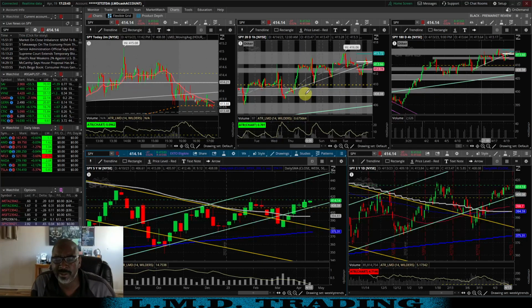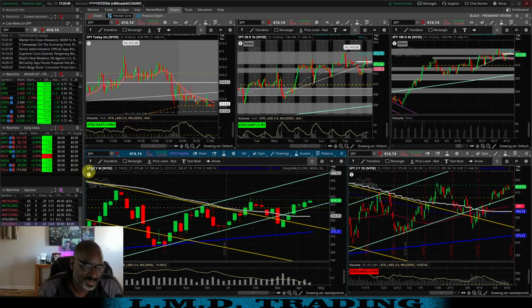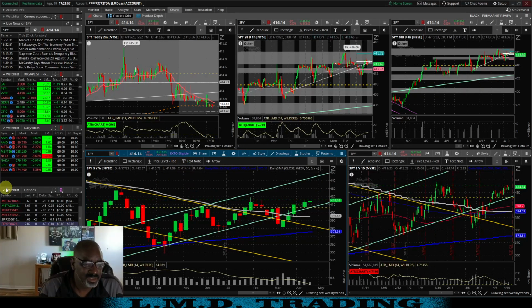We get one spike up right there for a higher high, but we're getting higher lows, somewhat even highs. So we're not losing anything. We're just not really gaining a whole lot. And for me, I'm just like, do I want to fight this market? And I'm not going to change the times that I like trading. So it is what it is.